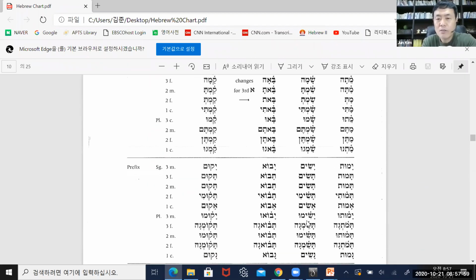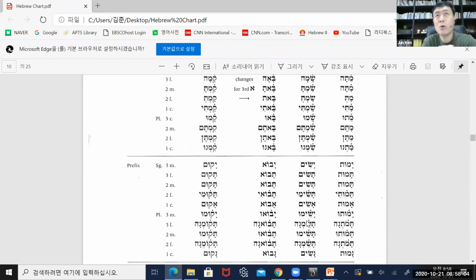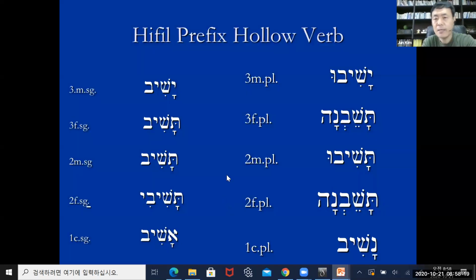Yeah, but anyway, that is how we can recognize those differences. It's a bit confusing, but don't be too confused. Let's summarize one more time. What have we learned today? Let's go back to the slide again.